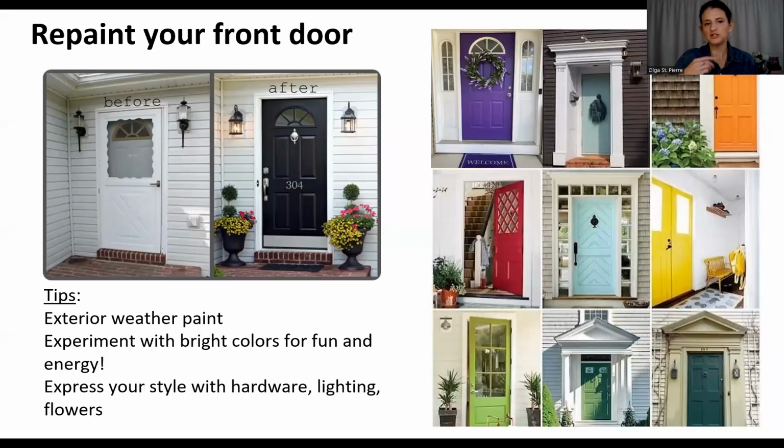So the first project that we're going to talk about with painting is your front door, right? Sometimes it is one of the easiest things that you can accomplish in one weekend. It is the least expensive way for you to dress up your exterior. And as you can see, I gave you some examples and I'm inviting you today to get really, really out there. And instead of picking your traditional white or black, why don't you go with color? Look at these doors. Don't they look amazing?